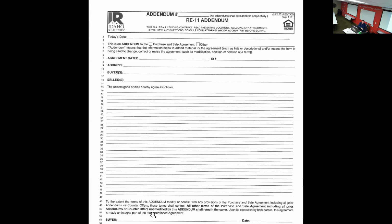If you and the other parties say, oh, we need to extend this because the loan isn't going to happen, everybody agrees to that, we can extend it for a few more days. Then we fill out an addendum because everybody's planning for that change and they agree to it. You don't fill out addendums if you're going back and forth. You wrote up an offer and they say, oh, I agree with everything but one thing. You don't do an addendum for that. That's a counter, because you're going to go back and forth.